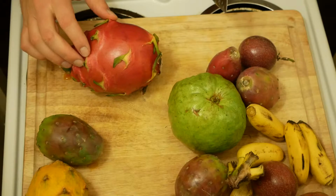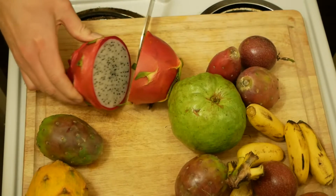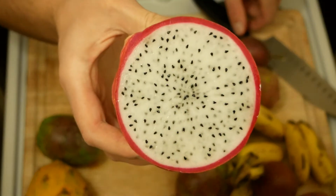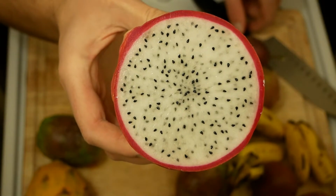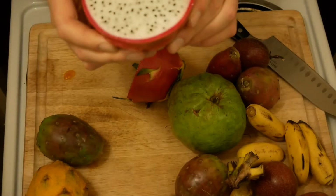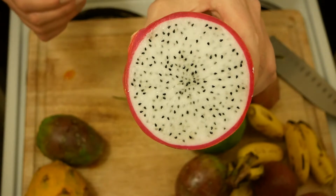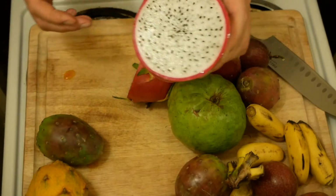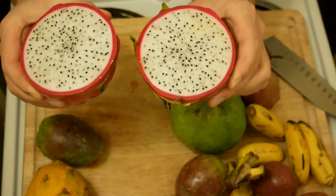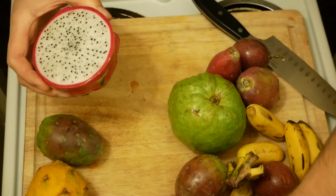So, yeah, I'm just going to cut this down the middle. And you can see, look at that awesome center right there. Isn't that cool? It almost reminds me of a kiwi, but it's definitely a little bit sweeter. So these are really awesome. And this particular fruit, or this piece right here, looks really, really good. I'll probably definitely eat that tonight.